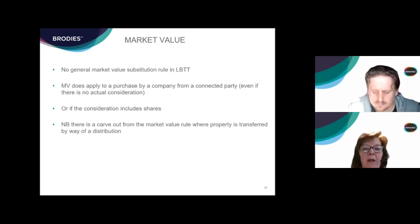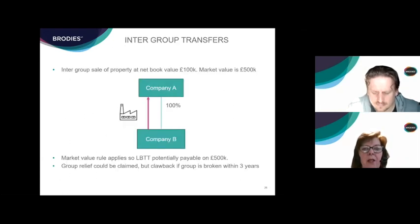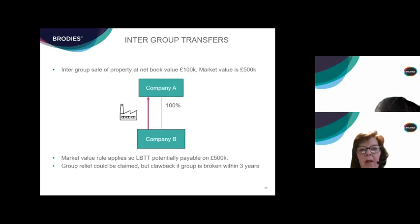There is a carve out from this market value rule if you transfer property by way of a distribution. And that's why, on the next slide, you can see that for intergroup transfers, you often do use a distribution. So if you were selling property from company B to its parent company for its net book value of 100,000, with a market value of 500,000, LBTT would be potentially payable on the 500,000. You could claim group relief, but group relief has clawbacks and conditions and so on.